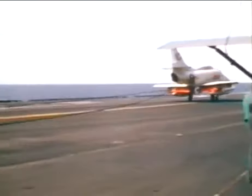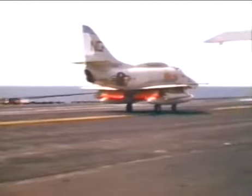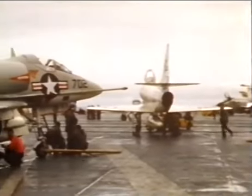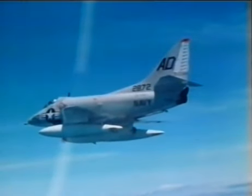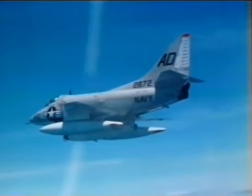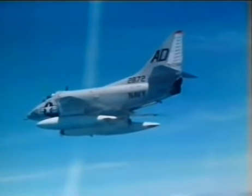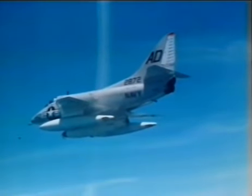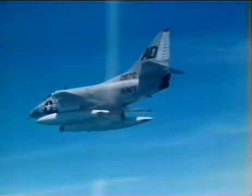The Skyhawk, despite all the improvements, was still a very small and light aircraft. The empty weight of the E model was only 9,853 pounds. Fully loaded, they could haul 8,200 pounds of external stores, though they often flew with much smaller loads, particularly with the Marines operating from inadequate runways ashore. The key to using the planes effectively was in-flight refueling.